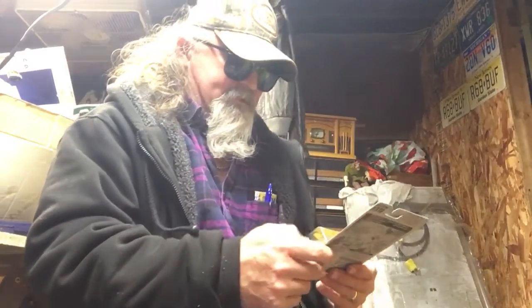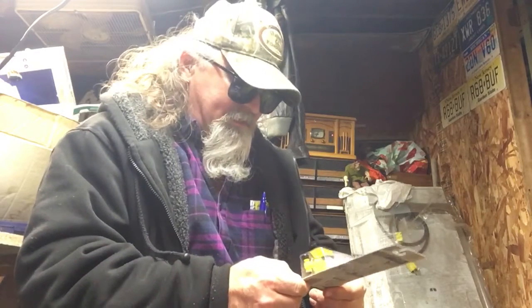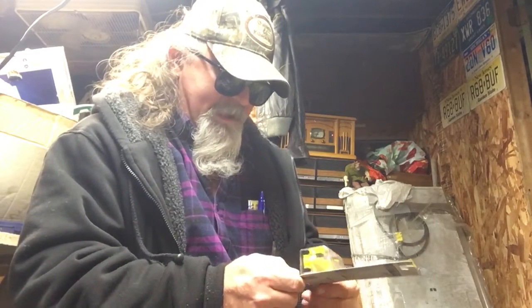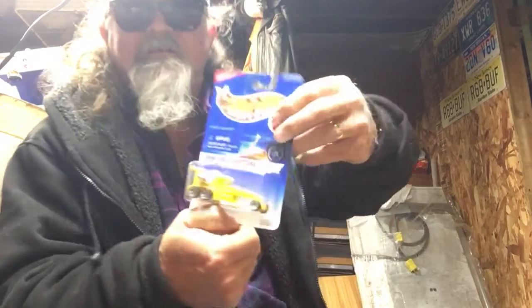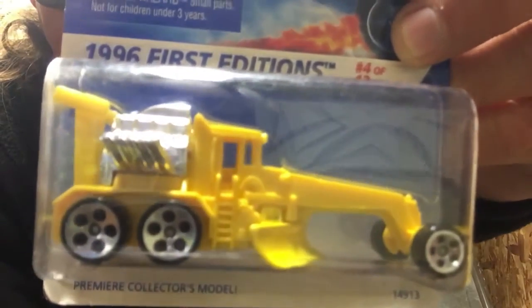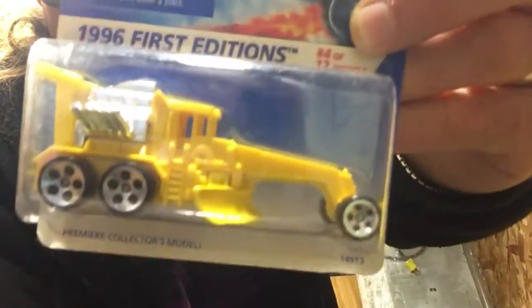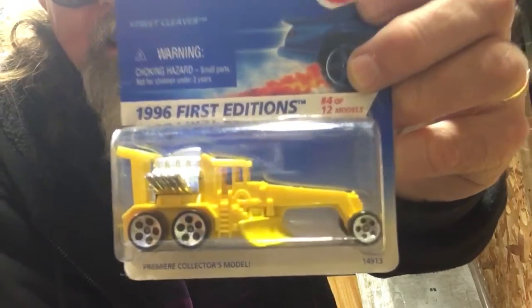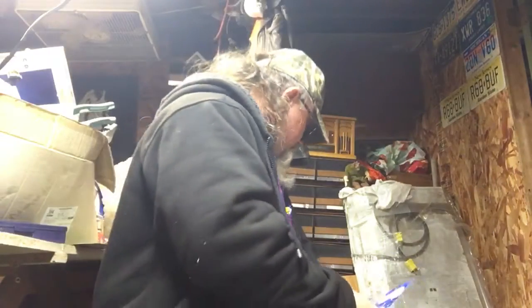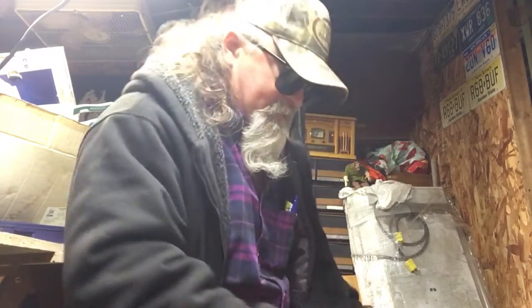Oh, look at this thing. Dang. This thing looks crazy. 1996 first edition Street Cleaver. Wow. Look at that. Imagine this thing coming down the road at you. Holy smokes. Get out of the way. Wow. Yep. That probably don't even fit in your little 48 case holder. Okay, let me see. Slide them down.